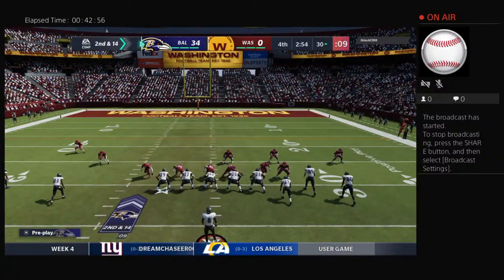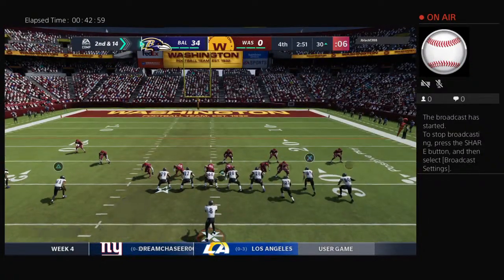Second and 14. Right there, 56. Check the outs, check the outs.